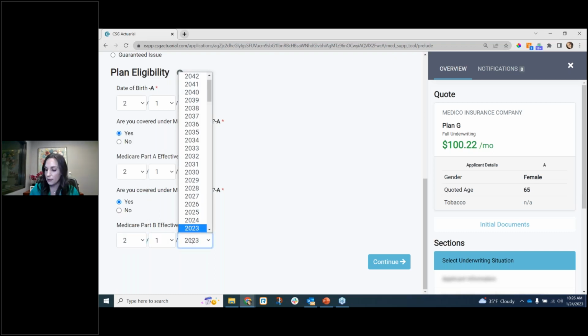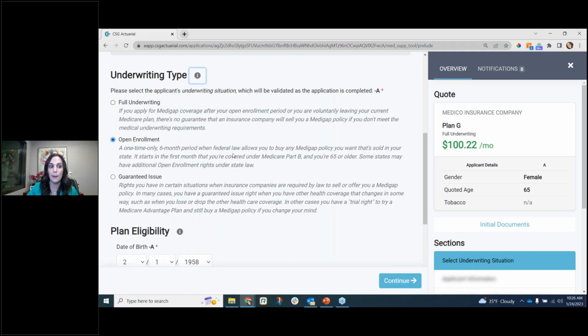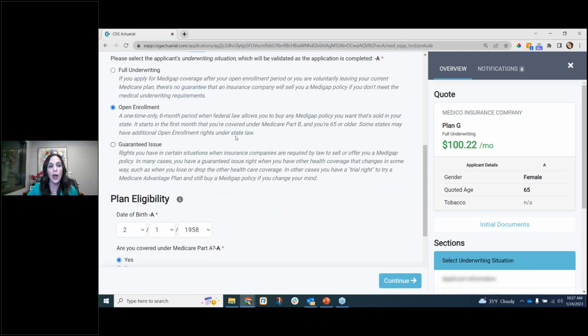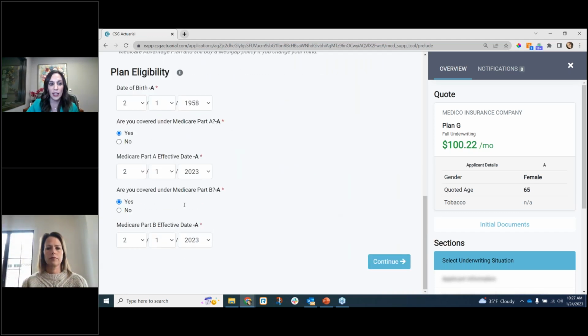So a common mistake from agents is being confused between a guarantee issue and an open enrollment situation. We do have this little eye icon here that does describe what an open enrollment or what a guarantee issue is. In some states with the birthday rule, those are considered open enrollment cases. If you have any questions or you run into an issue where you're not sure if it's an open enrollment or a guarantee issue, we will absolutely be able to help you with that. So answering those questions and then hitting continue.